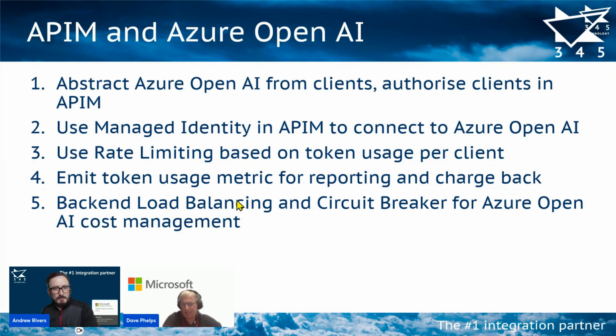Yeah, I think it's fair to say that pretty much every customer that I talk to is investing in AI, whether it's using AI to help their developers or whether it's using AI to help their customers. And with Azure OpenAI, which is our AI service based on the OpenAI models, you can get a token, and you can call that service directly. But what we don't want to do is have our clients talking to that AI service directly, because that doesn't really give us any control. It doesn't allow us to authorize those clients.